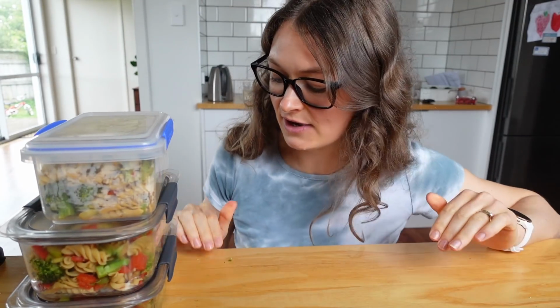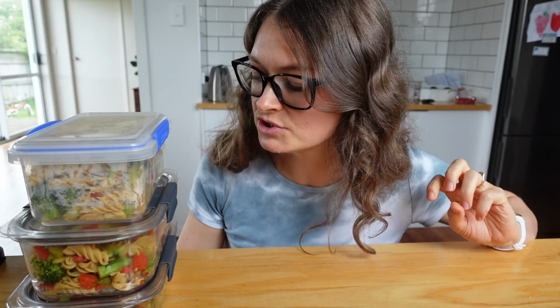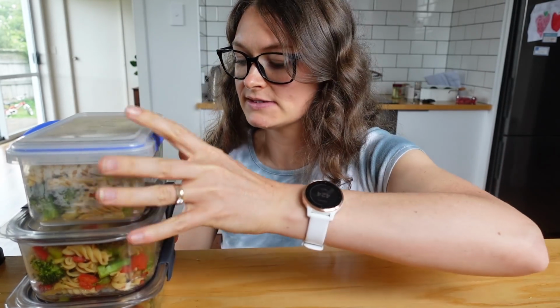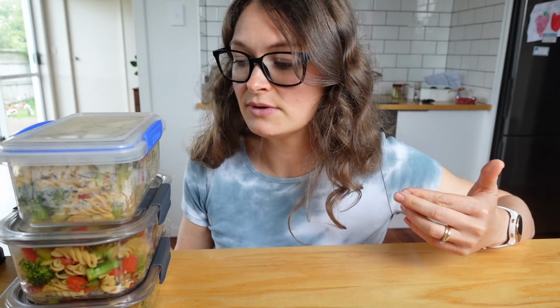Okay, so I've got my 3 portioned containers now, and it's an okay amount of food. It's not a ton in my opinion. So what I'm going to do is every day that I eat one of these, I'm going to be adding some stuff to it. So I'm going to show you what I do.